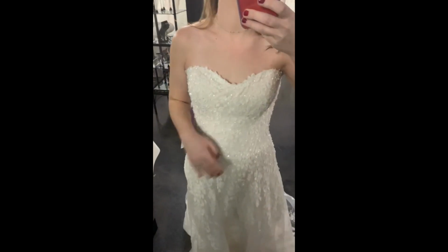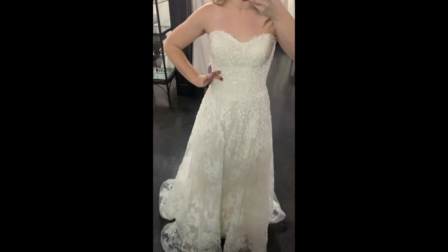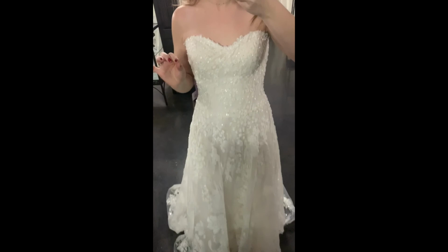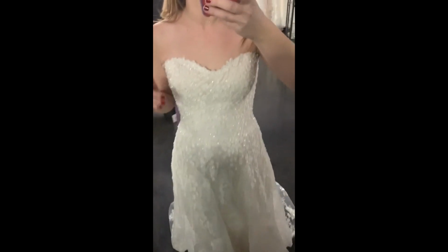What I love about this dress, first of all, it's an A-line dress. A little bit of a dropped waist, not on your natural waist. The bust line is so beautiful. It's really soft, not like a really sharp V. It's very soft and romantic.